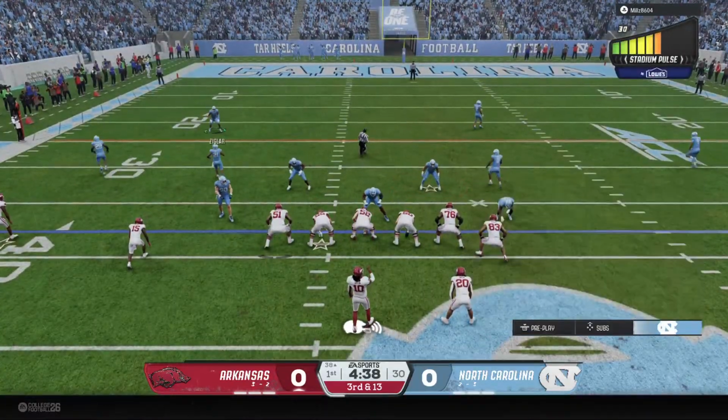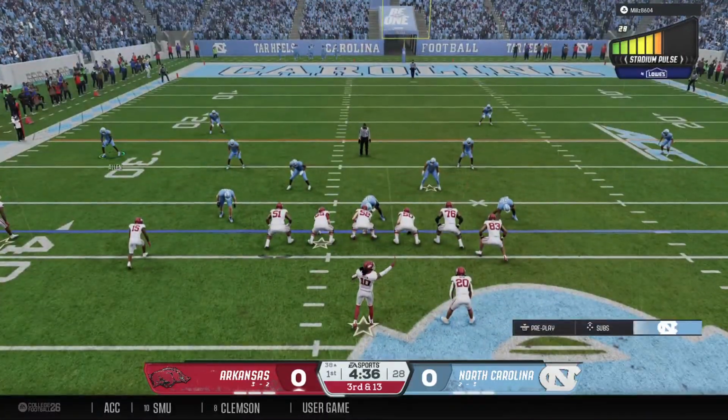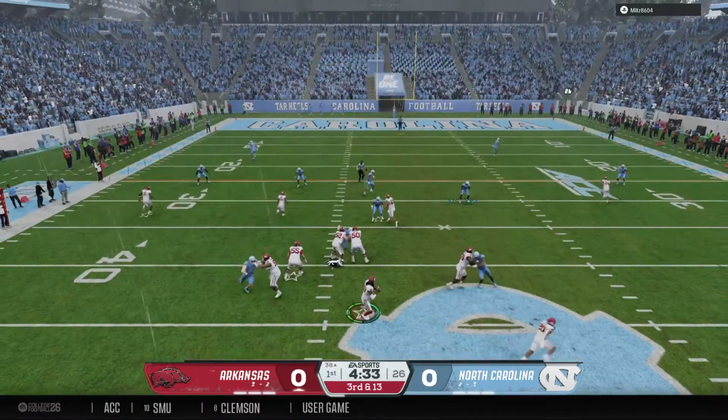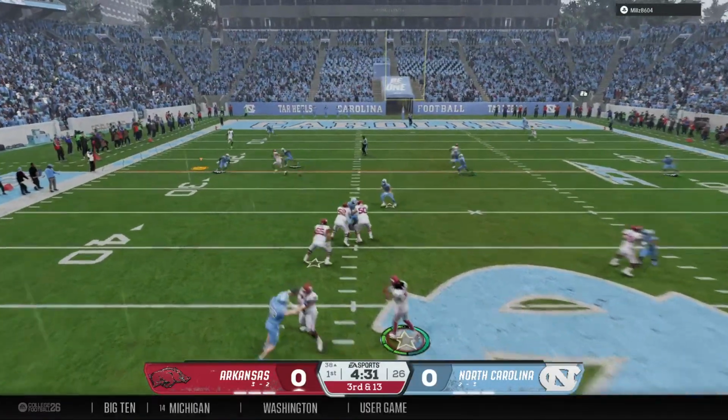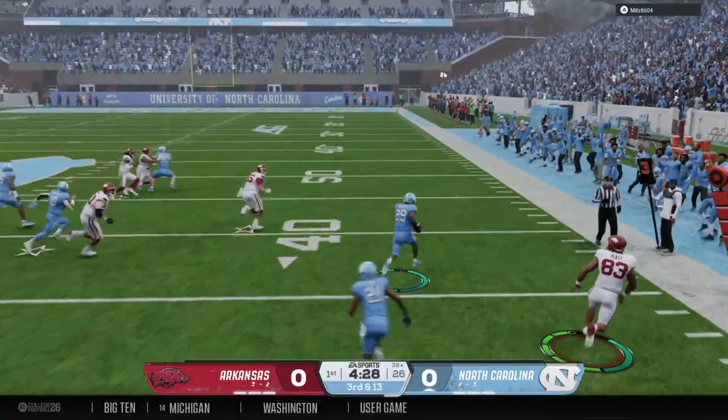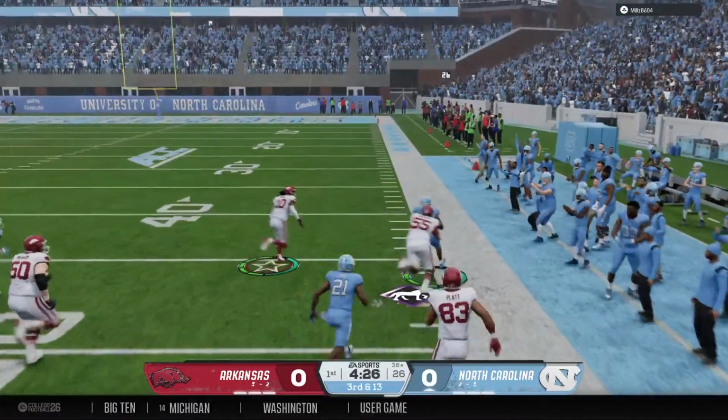The Razorbacks are way behind the sticks on this 3rd and forever. From the gun, wants to pass. Throws for the tight end. Picked off, and the opening drive is stopped with an interception.